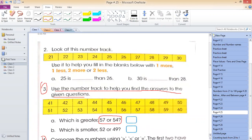You know that the number which comes first is smaller, and the number which comes after is bigger, greater. So, which is greater, 57 or 54? For that, you will check which comes first. 41, 42, 43, 44, 45, 46, 47, 48, 49, 50, 51, 52, 53, and 54. So you will see that 54 comes first and 57 comes after 54. That's why 57 is greater. You will say, sir, 57 is greater than 54 because in the number track it comes after 54. Clear, guys?